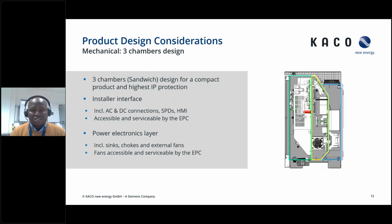The product design consideration is such that the device has a 3-chamber design with the installer interface where you have the possibility to interact with the device. In other words, connect the AC and DC cables, but also the possibility to connect all your communication cables right to the inverter. The middle chamber of the design is where we house the power electronic devices. For example, the heat sinks and the chokes are all on this level.